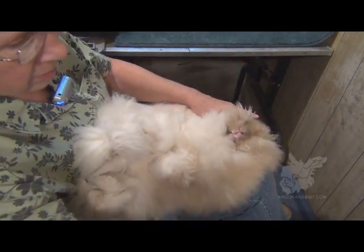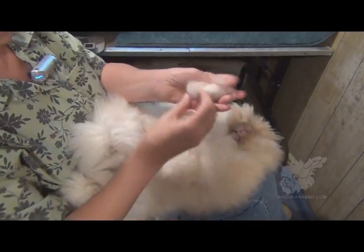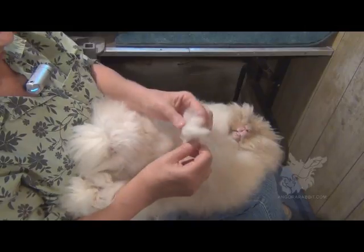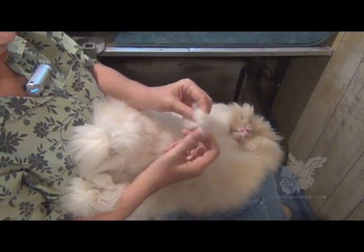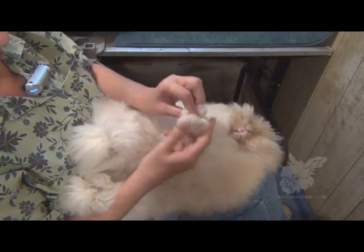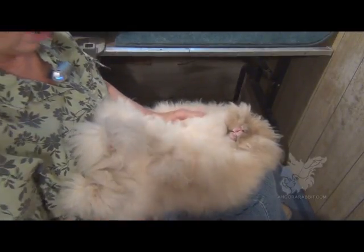But even so, this is why I won't brush every day. You know, if I were to pull this much out every day, I'd have a naked rabbit before too long.